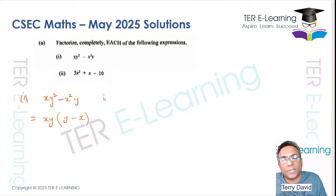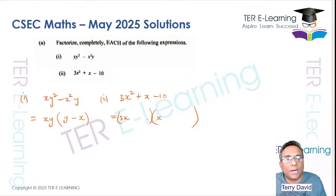The second part now, we have 3x squared plus x minus 10. I'm just going to factorize this using trial and error. In this case, this could be 3x, this is x. Let's try 5 and 2. Let's try that first. So 3x by x, we get 3x squared. 5 by 2, we can get 10. But how do we get plus x in the middle?